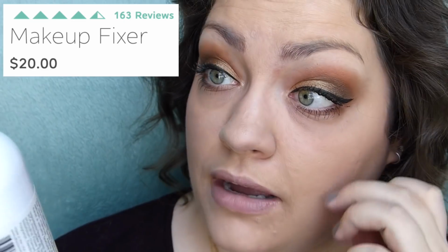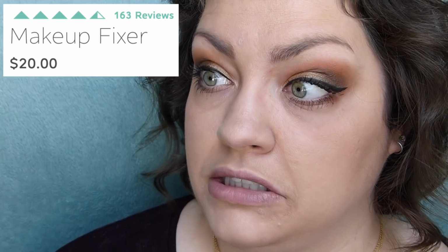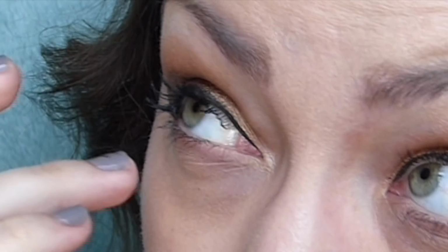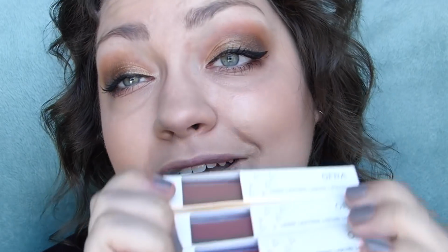Then we have got this makeup fixer. This is 20 bucks. Looks like I might have gotten an old bottle. I've got it pictured with a silver top on the website, but let's spray my face. Oh, my lashes! Oh! I thought the mascara had dried, but now my lashes are all just sticking together. So, I don't know, maybe the new mister is better, but that is a powerful spray. I mean, a very even spray, but a wet one for sure, and that has got kind of a perfumey smell to it.